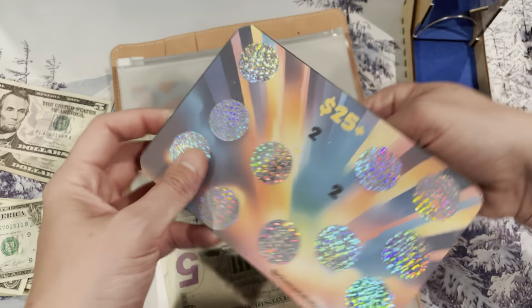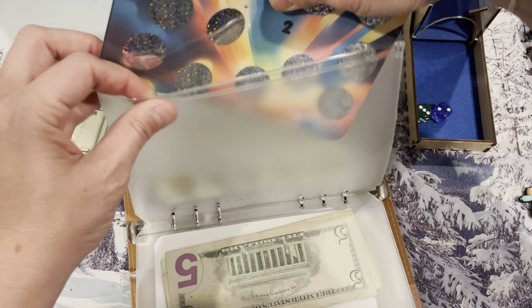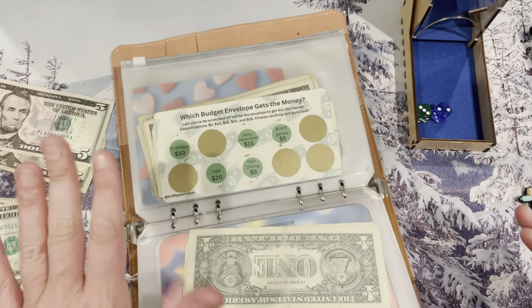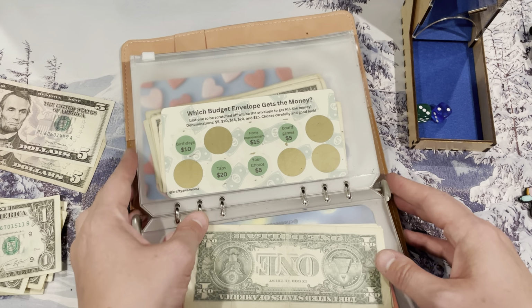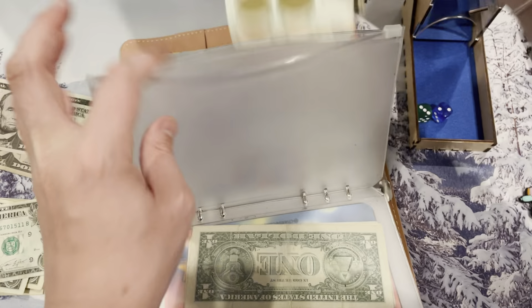Some weeks I'll go heavy on certain challenges, and other weeks I will go heavier on other ones, and it all balances out. But I know this one is coming up, and so I know I need to have as much money over here as possible. So that's why I all of a sudden got a little nervous to do that one.